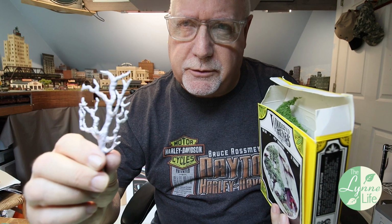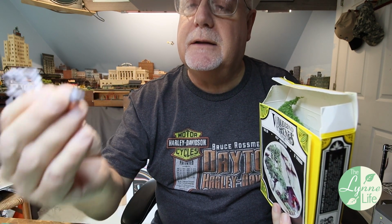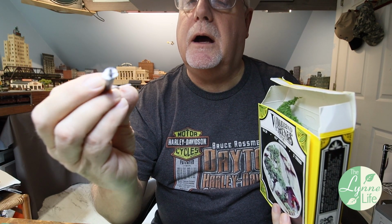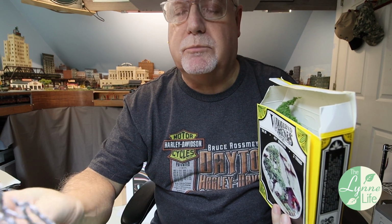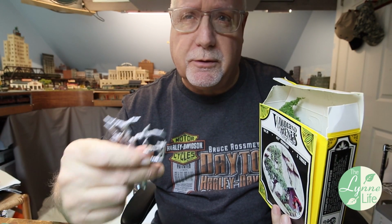So you've put this into shape and then you paint it. And it's got a little nub here. You could either keep that. I usually do, and I drill a hole and I stick it in and I glue it in place on the railroad. So let me get working on this and I'll show you the end results.